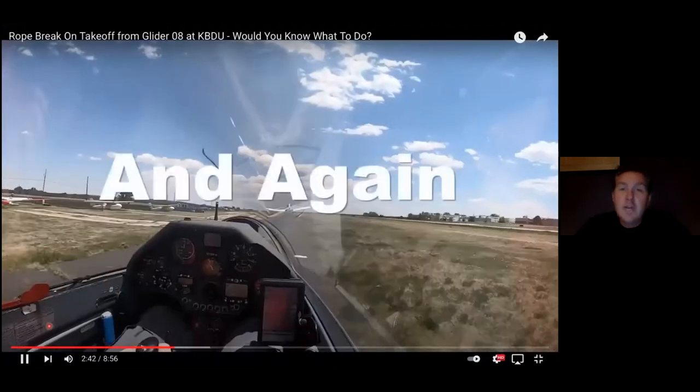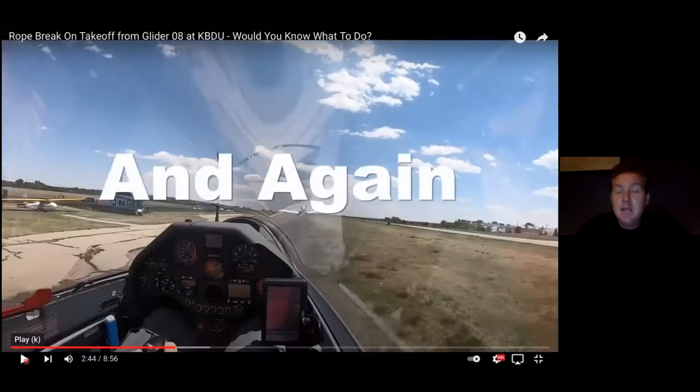Cool. So we saw a straight ahead landing there. Keep in mind that if you're airborne and the rope breaks and you have no option, but you can still land straight ahead, you're going to quickly be running out of room in Boulder. It sits on a plateau. And so we want to make sure that we can get back down. So you saw him in that example go to his air brakes pretty quickly and then land.